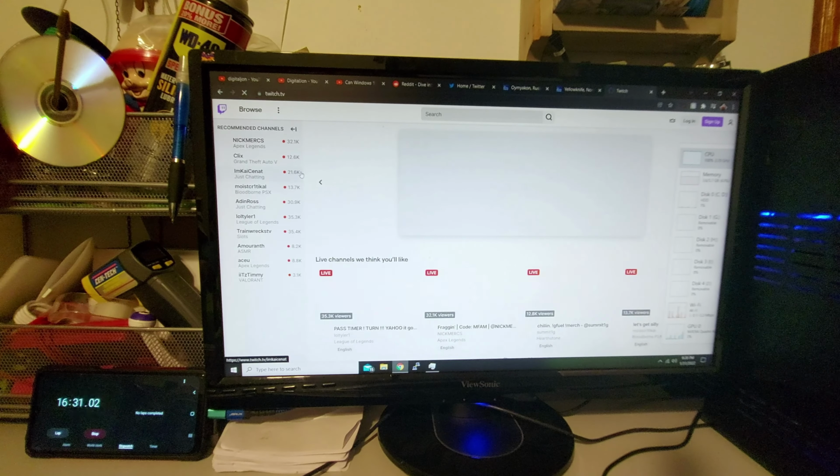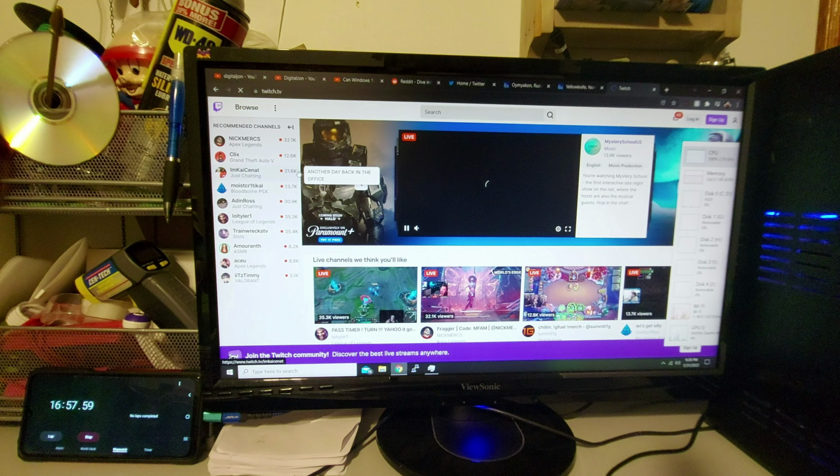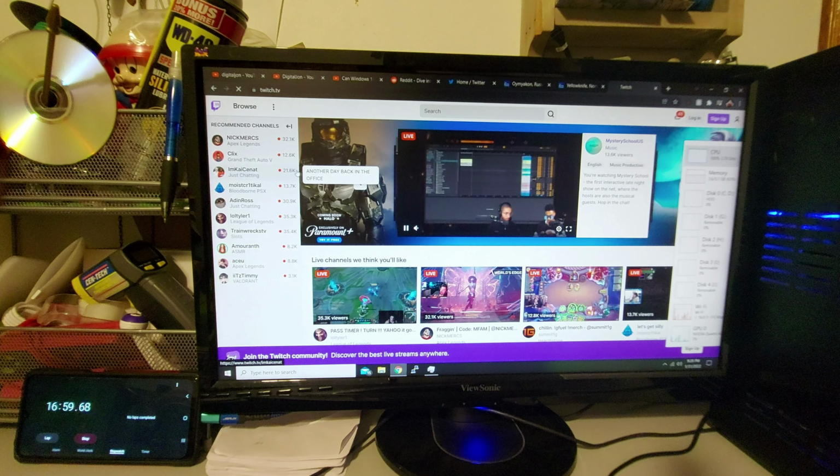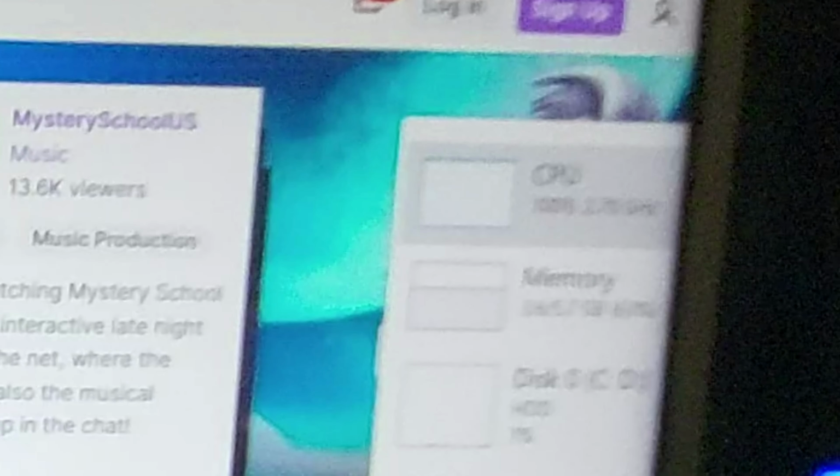It's the slowest website so far to load. But in the end, it did eventually open. On Twitch, even after it was done loading the website, it was still extremely sluggish because it was trying to play back live streams. As you see, the CPU is still pegged at 100% the entire time, not dropping in the absolute slightest.